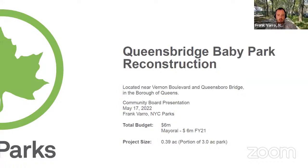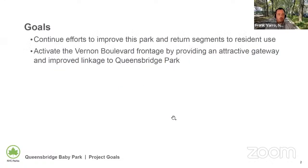Good evening. My name is Frank Vero. I'm with New York City Parks, and I'm here to talk about Queensbridge Baby Park reconstruction. We have a $6 million budget of mayoral funds. The site we're looking at tonight is just over a third of an acre of the 3-acre total park. So the goals are to continue the efforts to improve the park and return it segment by segment to public residential use, and to activate the Vernon Boulevard side to provide a gateway between Baby Park and Queensbridge Park.